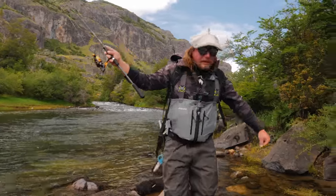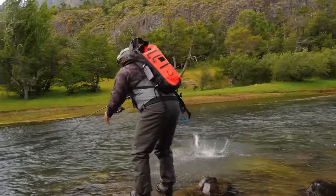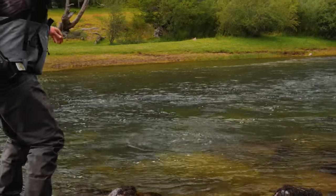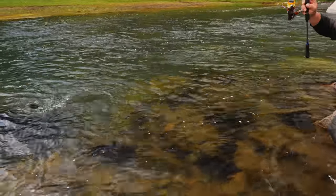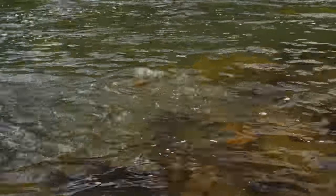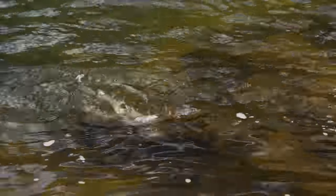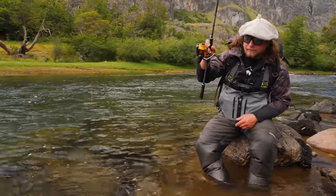That was so epic, instant replay. Oh, oh wow, there he is, right at my feet. That's a huge rainbow. That's a big rainbow. Oh, okay, here we go. Let's lay hands on him. What a cool looking fish. It's got like a freaking shark fin.